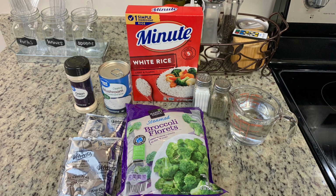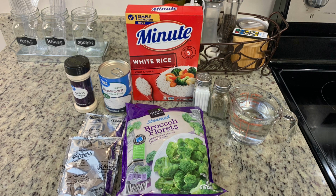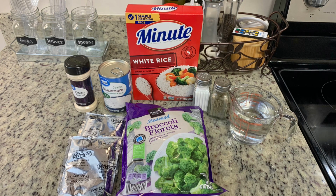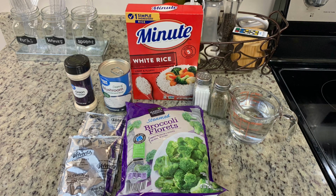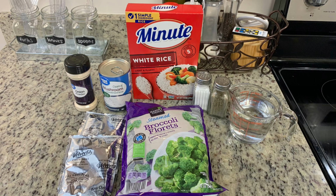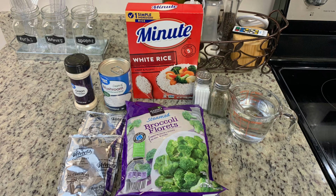I've got some instant rice and water. How much water you need depends on the package instructions to your instant rice. Usually it's a 1-to-1 ratio, but just double check. I've got some salt and pepper, frozen broccoli, a can of cream of mushroom soup. If you don't like cream of mushroom, you can use whatever cream of soup you do like. And then for the cheese, sometimes I use Cheese Whiz or Velveeta, just depends on what I have on hand. Today I'm using 2 packets of the Velveeta cheese sauce.